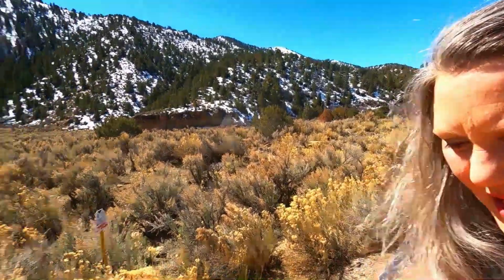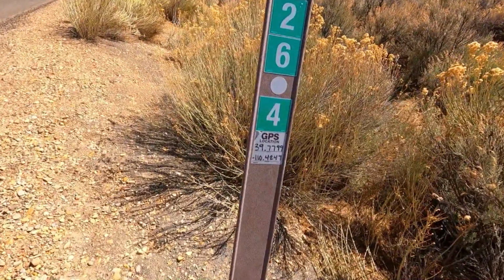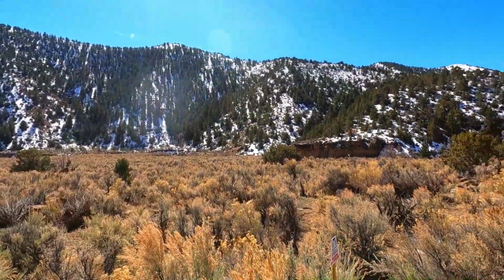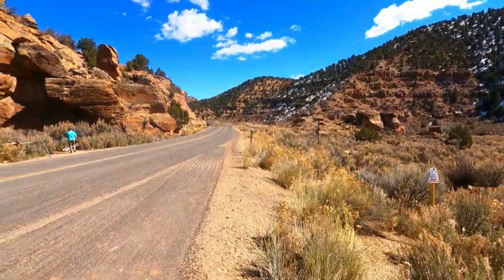We made it to the first site where the petroglyphs are, and there's a little mile marker here, and it even tells you the GPS coordinates on it, so that's pretty cool. This is where we are here in this little valley. There's a sign right there that tells you first site is over here.